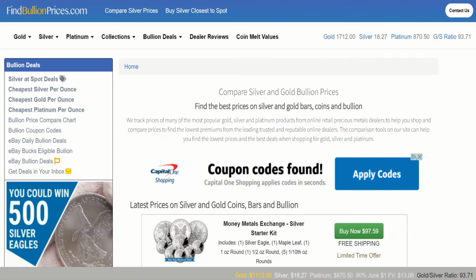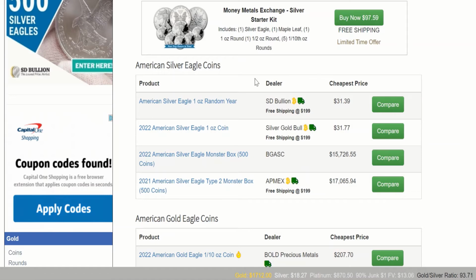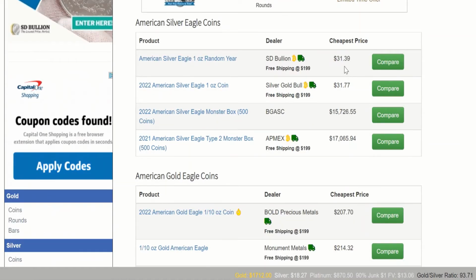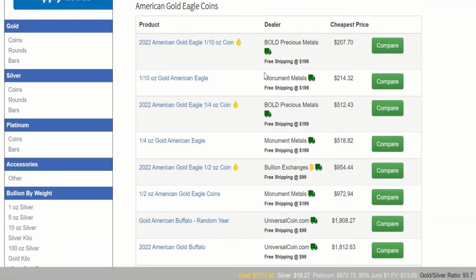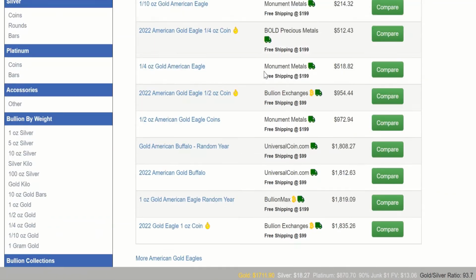Basically, it gives you a live look at current prices on different products, and it gives you links to the dealers they're attached to. I mean, it's just a fantastic one-stop shop to make sure you're getting the best prices online. We'll go through it real quick, but basically it breaks it down by category. You see the cheapest price for Eagles right now is $31.39 at SD Bullion. And you just go down the list and you can find the cheapest stuff. And it'll give you different options as well.